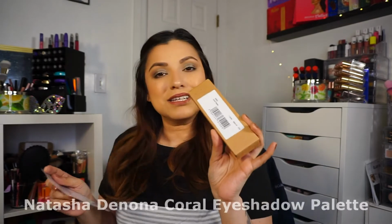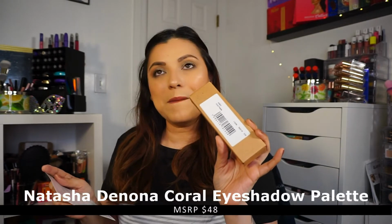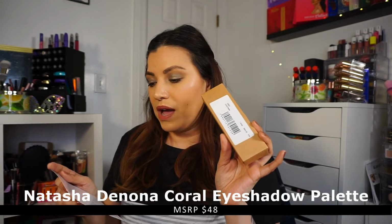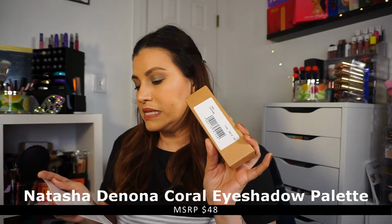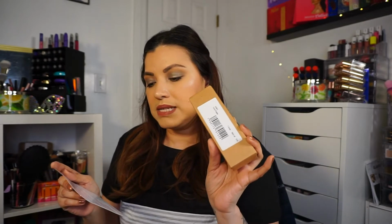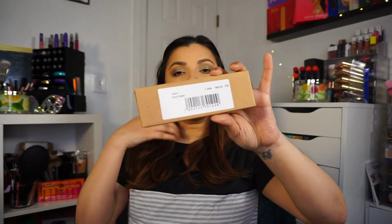All right. The next thing, I'm super excited, and I picked another one of these for this month. And it is the Natasha Denona Coral Eyeshadow Palette. It says a 5-pan eyeshadow palette that features 5 buttery soft shades that blend seamlessly to create a vibrant, ultra-pigmented, long-lasting look. This retails for $48.